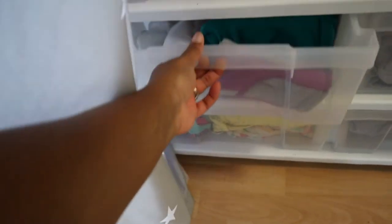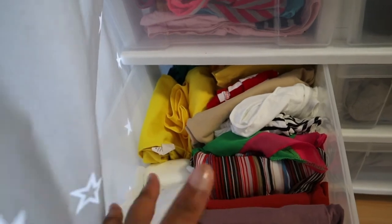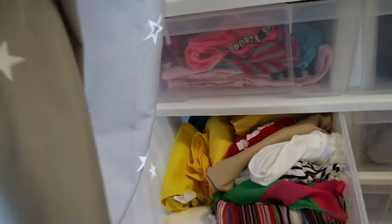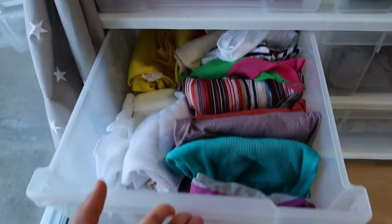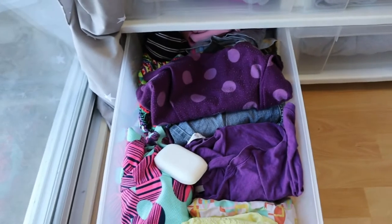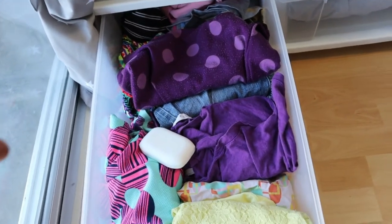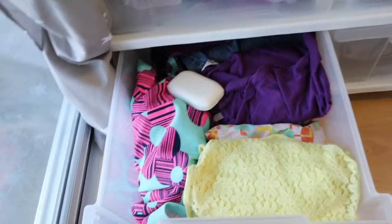What I did was just put all of my inside tops in this drawer. So all the tops in here are what I'll be wearing inside of the house or to the grocery store or just to run errands and stuff. And down here are all my dresses and bottoms for inside of the house and running errands and so on. As I said, I use regular bath soap in the drawers to give the clothes a nice smell. And that's it for these two drawers. That's what I did for organizing those.